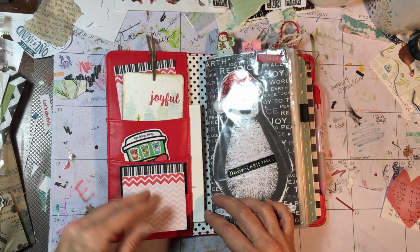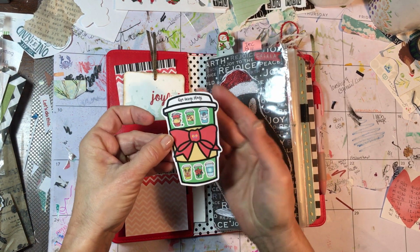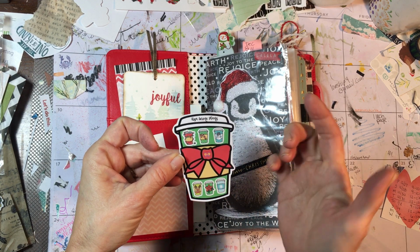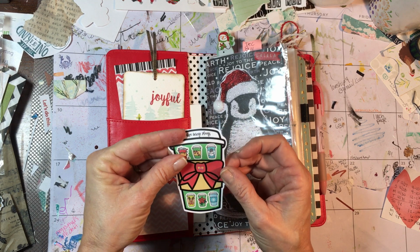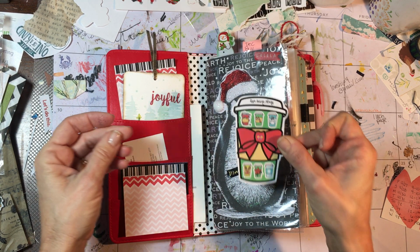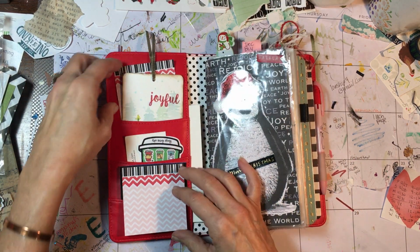This is an old pack from somewhere, I don't even know. This, however, is so dang cute, you guys. Look at that. These are from Lisa Lauren Plans. I ordered a page kit from her for the new year, and this was the freebie that came with it, and they're little individual coffee cups. But I might just use the whole thing on a page. I'm not too sure. This is a business card for something.